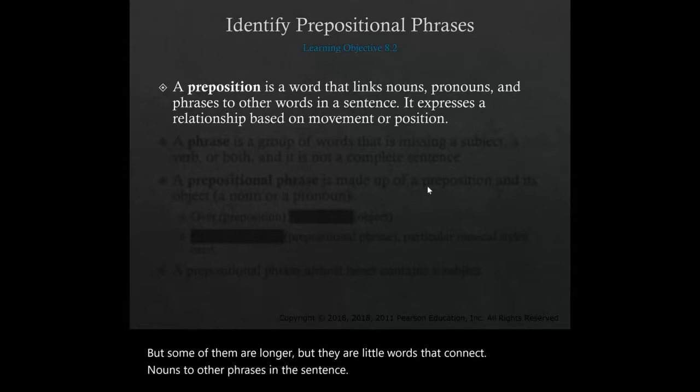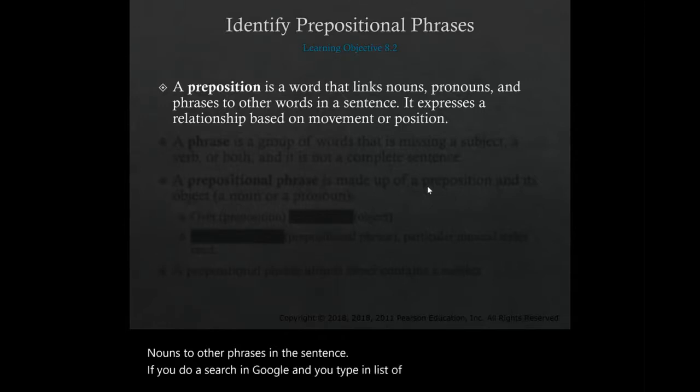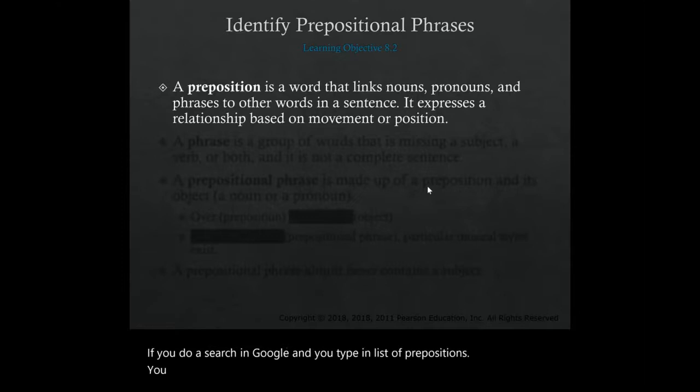Okay? If you do a search in Google and you type in list of prepositions, you will see about 40 or 50 different prepositions. So some examples are the words in, at, from, of, about. All of these are examples of prepositions. Okay?